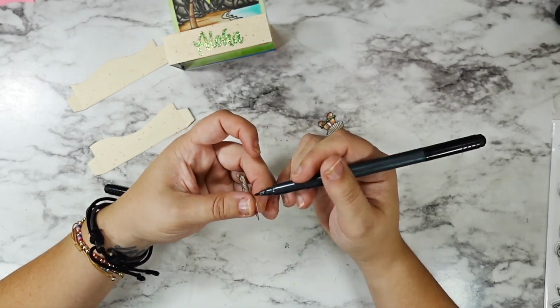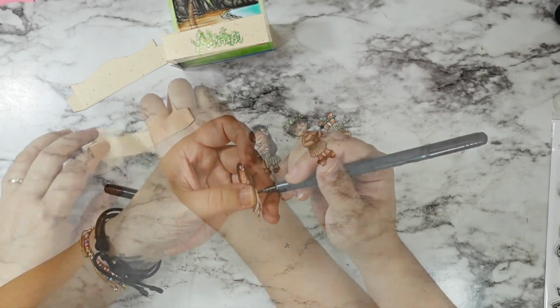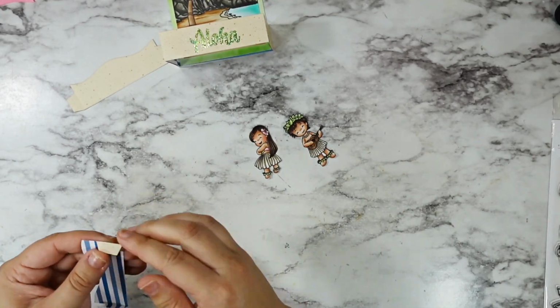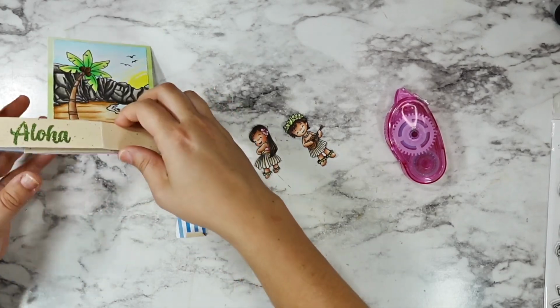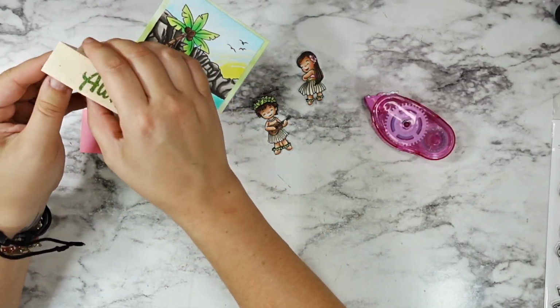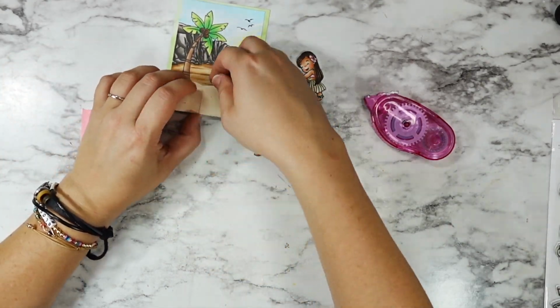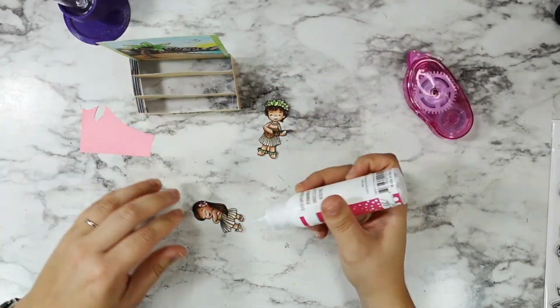I fussy cut out my images and then used a water-based black marker to edge them, where you're just touching the ink to the edges all the way around so you don't see any of the white from your cutout. I added in my first shelf and then I'm adding my second shelf. I just knew I wanted my hula dancers kind of staggered just to help really emphasize that depth.